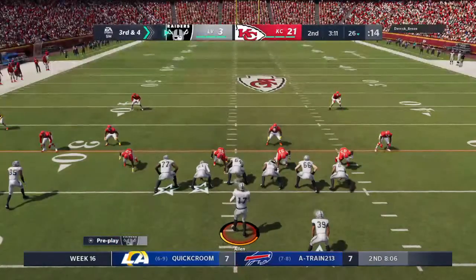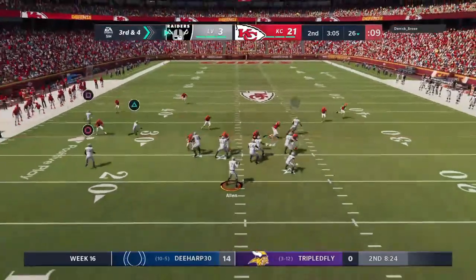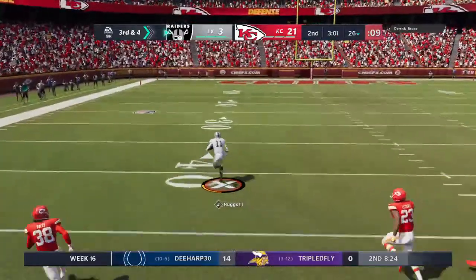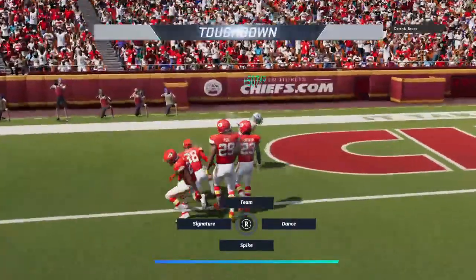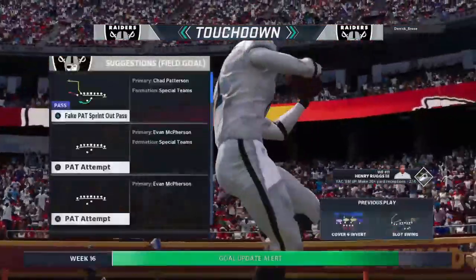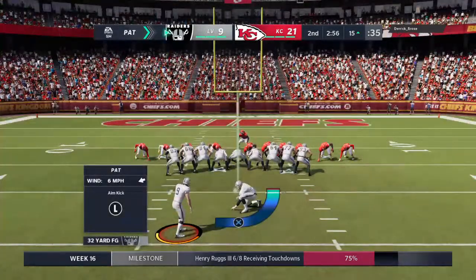The Raiders on 3rd down. Just 1 for 3 thus far. This is 3rd and 4. Working out of the shotgun. Here's Allen. Got his connection complete to Ruggs. He's at the 30, the 20, 10, and he will score. Touchdown, Las Vegas. Henry Ruggs, his 6th touchdown of the season. And the Raiders get a score closer.